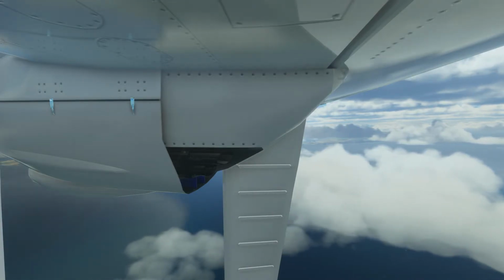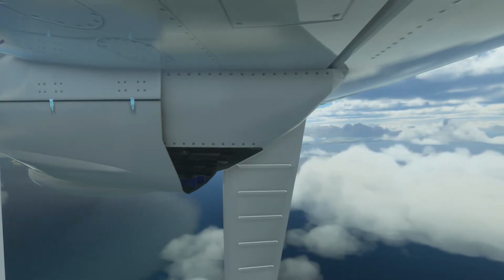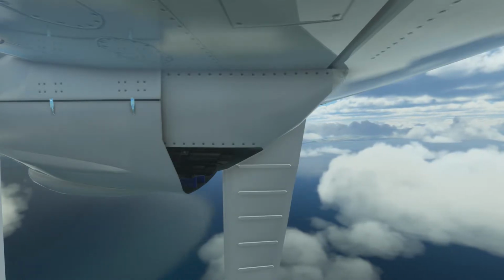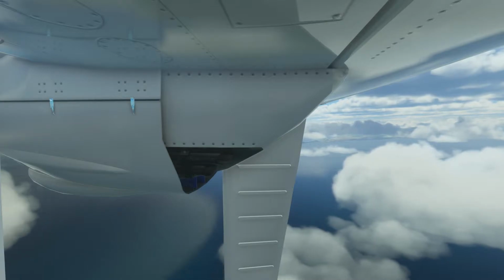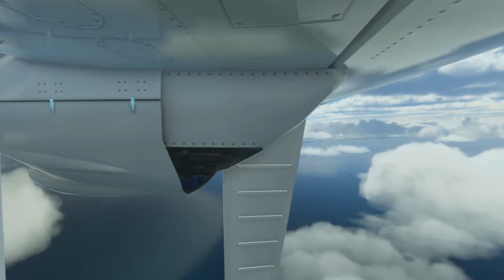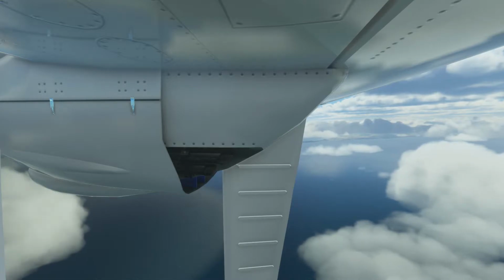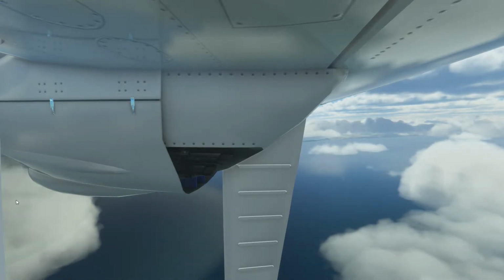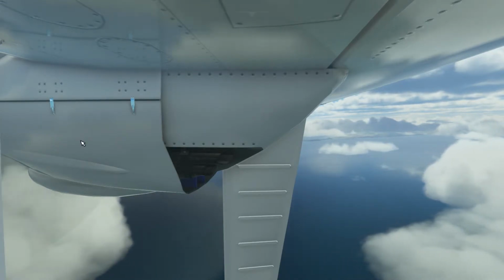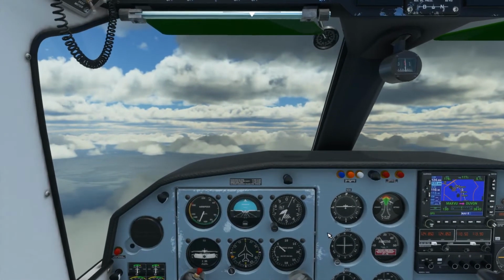And yeah, just interested to see how the scenery looks. From what I've seen from where it downloaded the scenery from, Guadeloupe looks awesome. It looks awesome. And I like the way the airport's laid out as well. So that's where we're gonna be heading. And I will talk to you guys when we reach there.